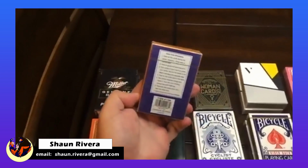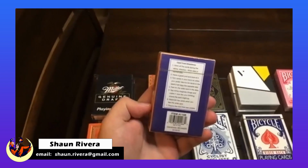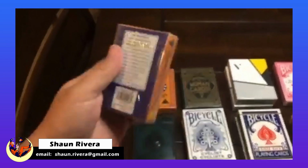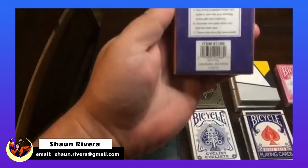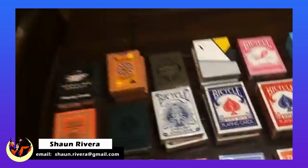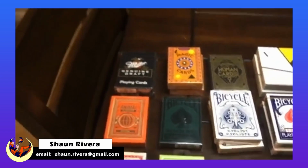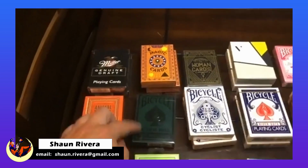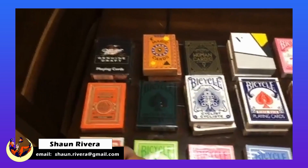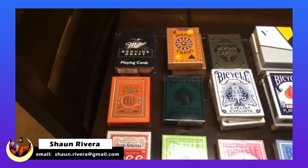These are actually stripper decks for my fellow magicians here. These were made locally in Grandview, Missouri. Where are you located? I'm in Kansas City. Very good. So these are made not too far away in Grandview, Missouri. Is that U.S. Playing Card Company? That's right. I know Phil Klein very well.